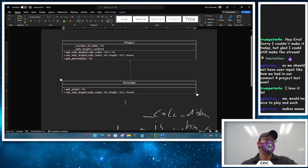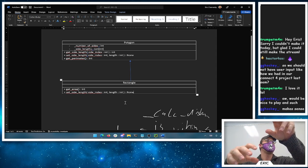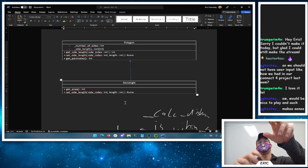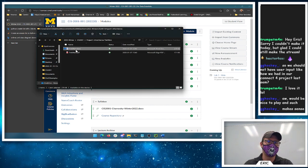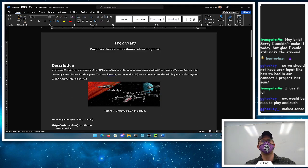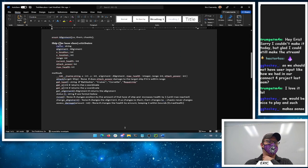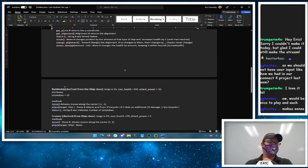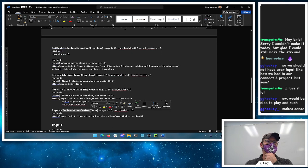Yeah, so we've got ship as the base class, and then battleship derives from ship, cruiser derives from ship, and repair ship derives from ship, and then let me load it up again because I'm going to say the wrong one. One of them derives from cruiser. Oh no, so repair ship derives from cruiser, the corvette derives from ship. Right, so ship is the base class, battleship derives from ship, cruiser derives from ship, corvette derives from ship, but repair ship derives from cruiser.